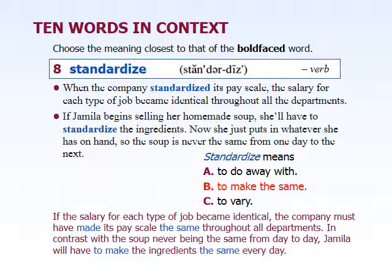But standardize means to make some item, or some system, or in this case some pay scale or some test, standard, so that it's the same for everybody who takes it, or tastes it, or uses it. One of the tests that most high school students take to get into college is called the SAT, and I forget what the A stands for. I guess it's probably academic, but the S is standardized, and the T is for test.